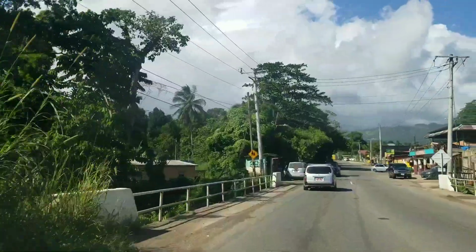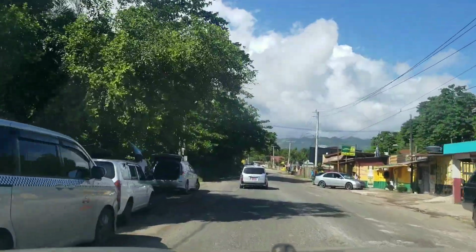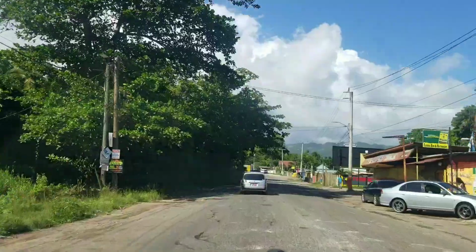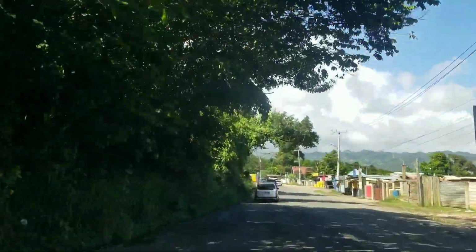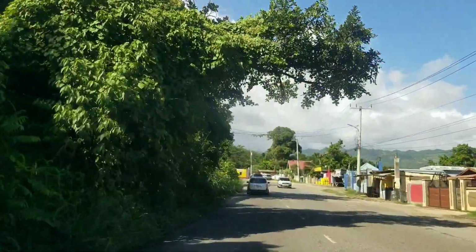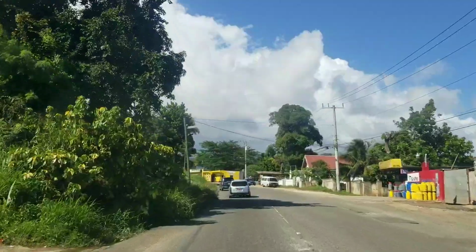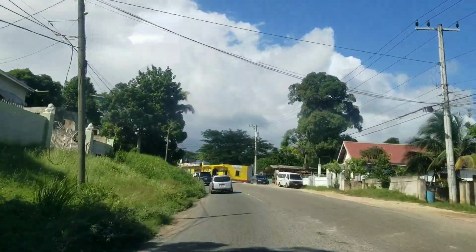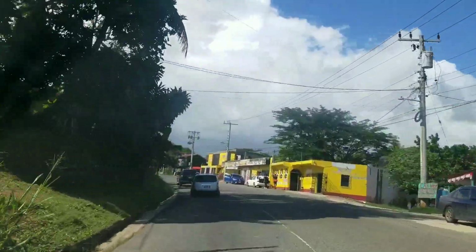Here on the main road now, on the right you have a bar, a restaurant. On the left is a shop. On the right is another bar, a tire place, a battery place, because this is the main road. I mean, the state of the road, you wouldn't believe it's a main road, but this is the main road that takes you from Kingston to Ocharios.